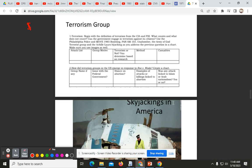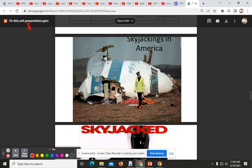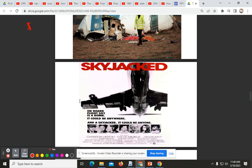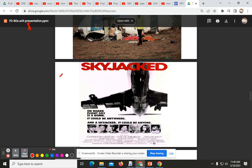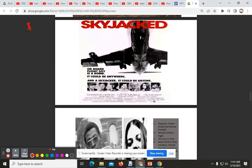Then we transition into terrorism, which definitely has a 1970s golden age for this particular group. Here we see the explosion of Pan Am Flight 103 over Lockerbie, Scotland. There were definitely a lot of planes that were skyjacked in the 1970s. And we're trying to point out that prior to 9/11, planes were skyjacked or hijacked or blown up for various reasons. And none of these reasons, targeting the United States anyway, dealt with anything related to Islam.